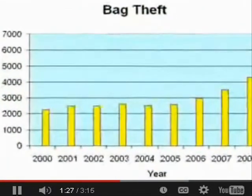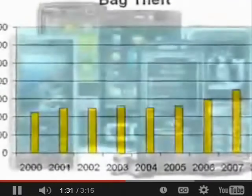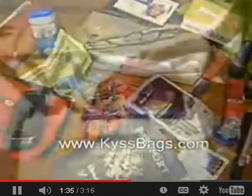Every day, thousands of bags are swiped or ransacked when people are not watching. And these days, we all carry more expensive things with us everywhere we go. Now, you can quickly and discreetly secure your things whenever you need to.